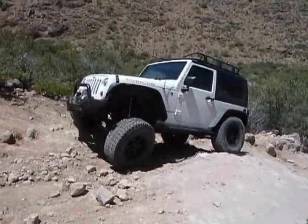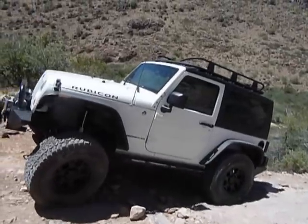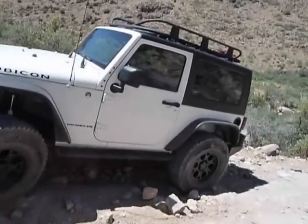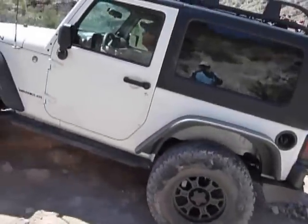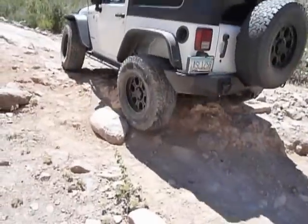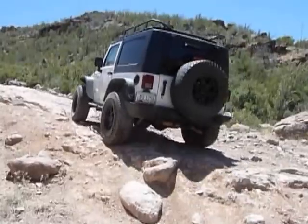The yellow Jeep coming up behind is Chris Richardson. He's only had that, I think it's a 93 LJ, for a short while, but he bought it pretty much bone stock, but now he's got 33-inch tires and a 3-inch lift and put lockers front and rear.